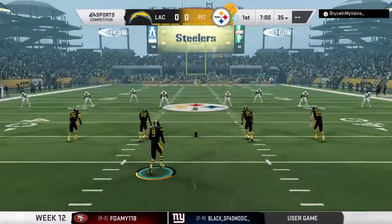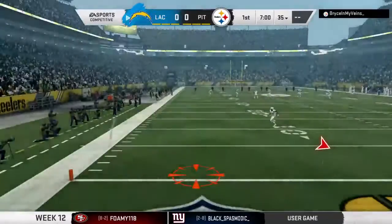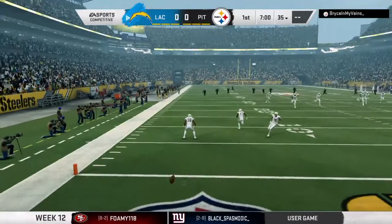The final playoff push is upon us. It's Week 12 of the NFL season, and we're underway on EA Sports.